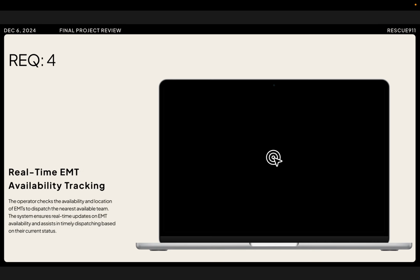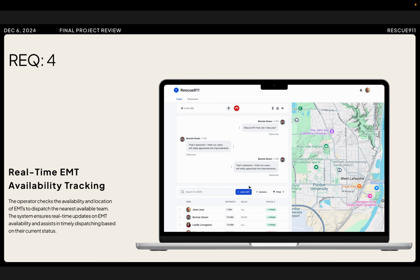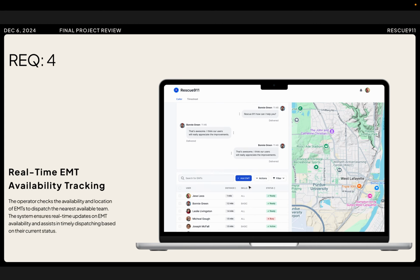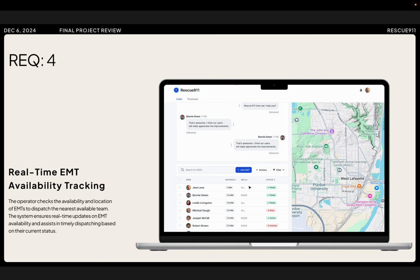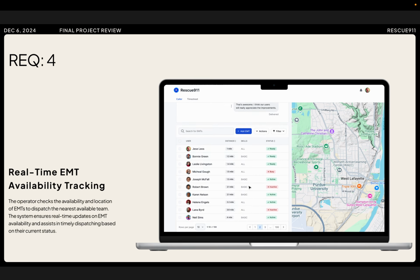We also need to be able to track the real-time availability of these EMTs. Once the customer calls and the operator picks up the phone, and the operator writes down the issue as well as other details, the operator is able to check for the EMTs that are listed as available. The caller is able to dispatch the available EMTs.